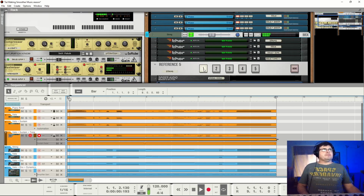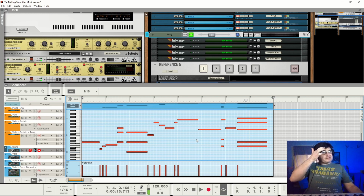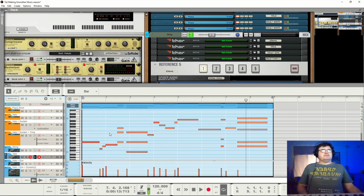So, round 2, which was to add a string. So, this is where we started. I deliberately didn't use a string sample. I used a synth, but it's not very good, is it? So let's move through the same stages again. Initially we have no velocity, and you can hear that sound just sort of switching on and off.